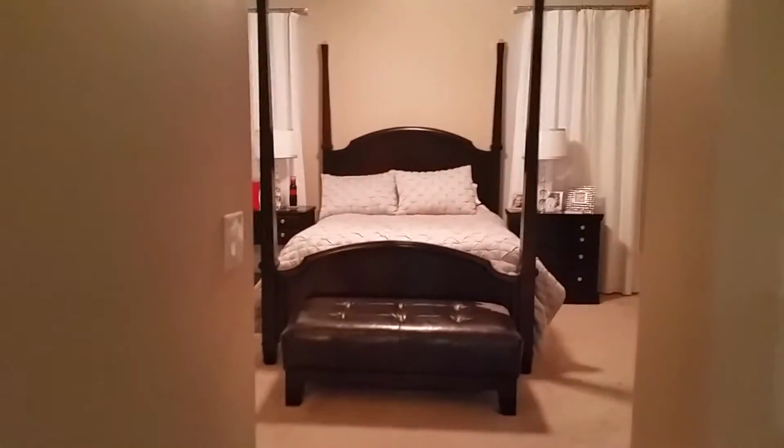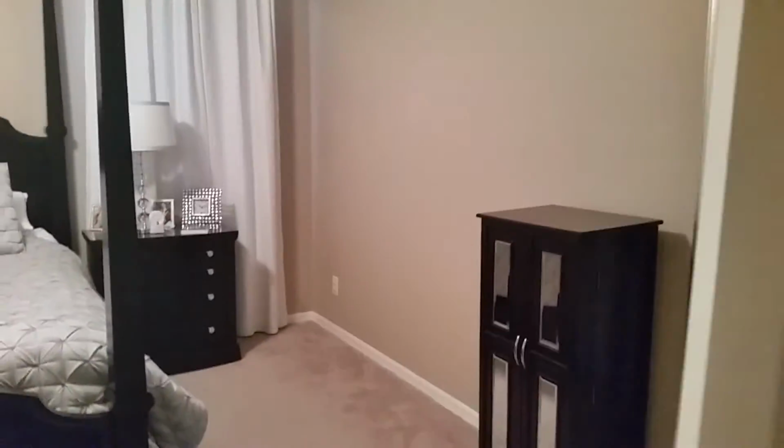Go through the master first. Nice size. Here's your walk-in closet. Good size. I have a lot of stuff, so you can't really tell how deep it is, but there you go. Nice size.